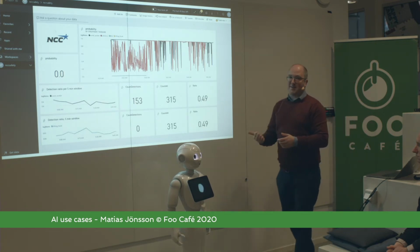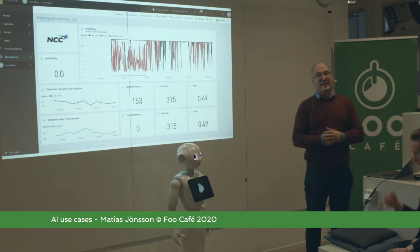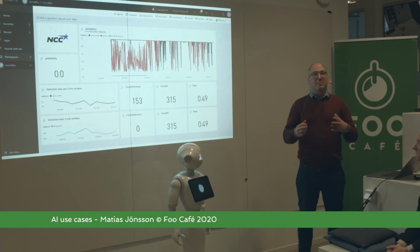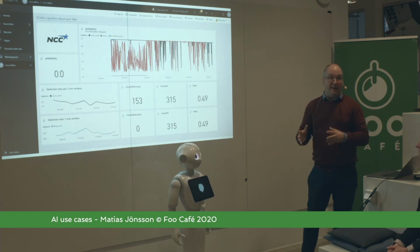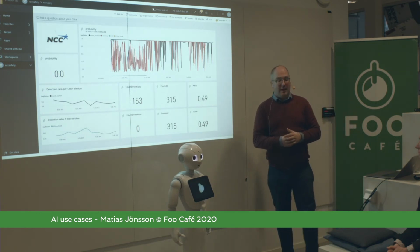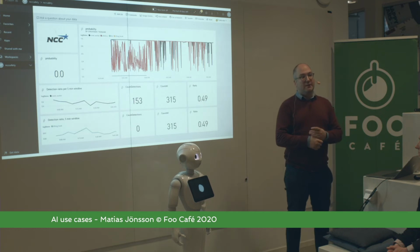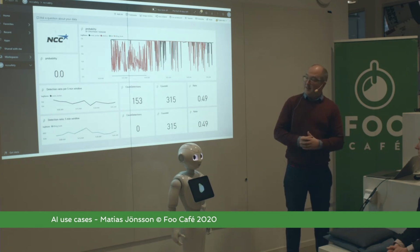So in this construction site, they don't work night shifts, so we don't really need to have the full functionality overnight, but we do have light sensitive cameras, so we can film and capture frames quite well also at dusk and dawn. Which is important in wintertime in Sweden.